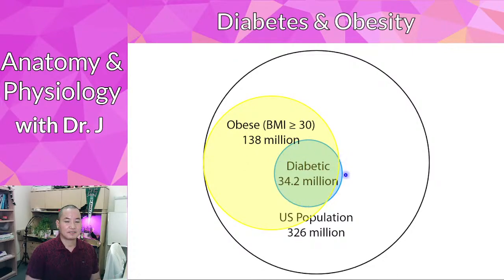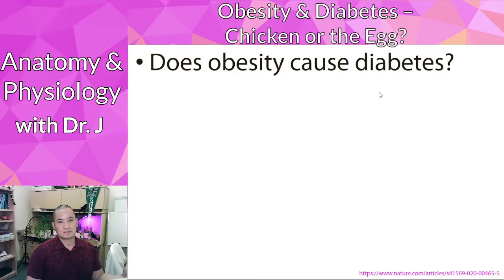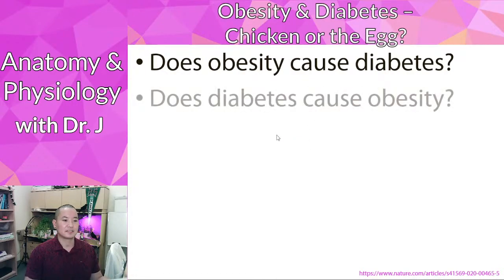But people who have diabetes mellitus tend to be obese, as you can see here. Most of them fall within this category. So there is a strong link, but again, my main point is that just because someone has an obese BMI doesn't mean they're guaranteed to develop diabetes mellitus. Now, the other interesting thing is that it's not only linked via statistics. We know there's a strong link, so does that mean obesity causes diabetes, or does developing diabetes mellitus cause someone to become obese?